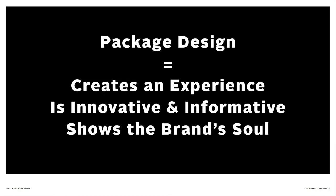So, in summary, we need to create an experience. Develop something which is innovative and informative. And make sure our design shows the brand soul. If we can do those three things, we will be well on our way in creating successful package design.